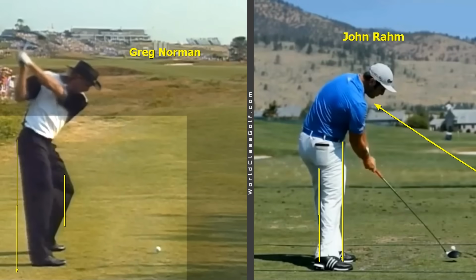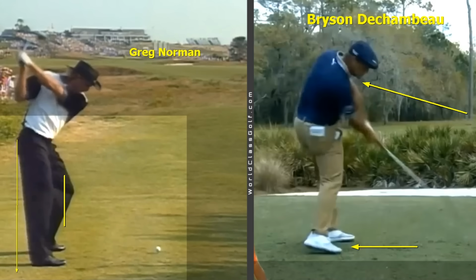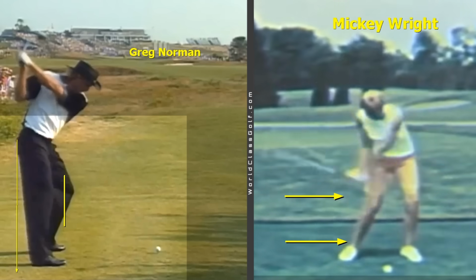Jon Rahm, one of the best top two or three ball strikers on the planet. Look at that right leg. Look at the shoulder under the chin. DeChambeau, just hitting the ball so far. How do you hit a driver that far and have the right side of your body in that position? Mickey Wright, who Ben Hogan said had the best swing that he ever saw.